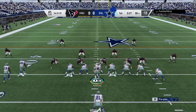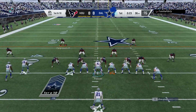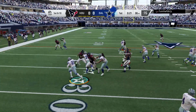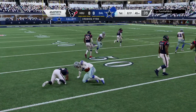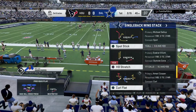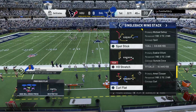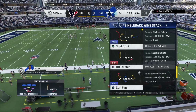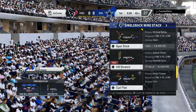So from the 36 now, first and 10. This is Elliott. 10 yards on the pickup there, and it'll be second down. He was brought down by Jonathan Joseph. 10 yards on the pickup. It's second and inches at the 45-yard line.